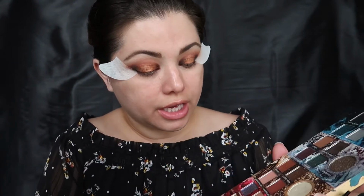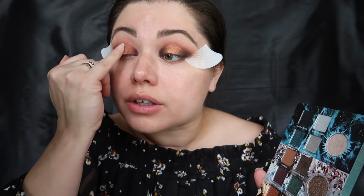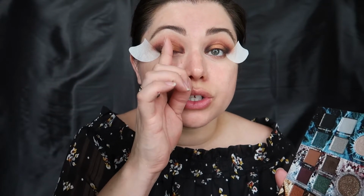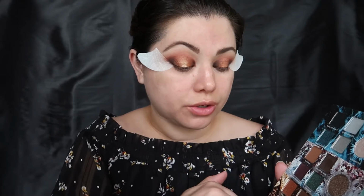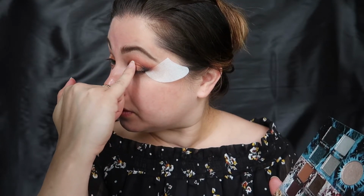So now, taking the shade King's Landing, I'm going to add it to the center of the eye here. What that's going to do is bring attention to the center of the eye, but it also gives you more of a three-dimensional look, which I really like. I'm going to have to blend that, of course, but just applying it like that. Okay, I'm going to go ahead and do my base off camera, and then I will be right back.